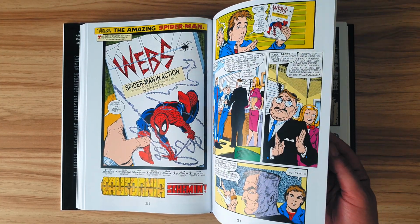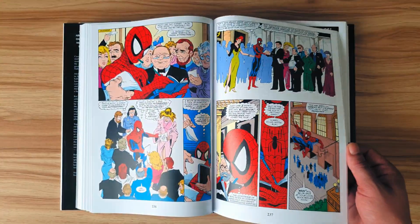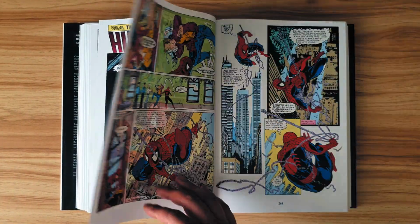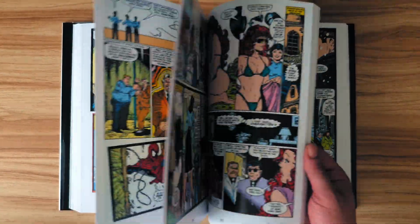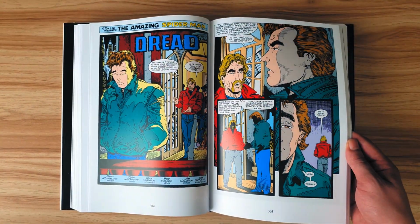Spider-Man in action, exclusive Daily Bugle photographs by Peter Parker. That's pretty cool. There's the Prowler, who I think everyone knows at this point. It's just like the way McFarlane drew him is such a precursor for Spawn. There's MJ doing her thing.